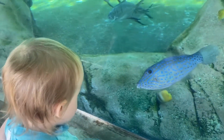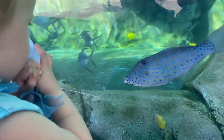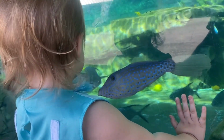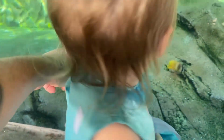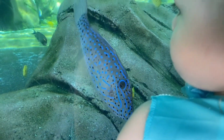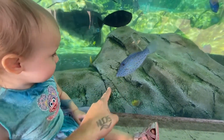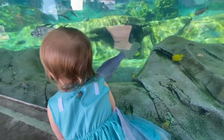The fish just stopped and started staring at her. Oh gosh. It's saying hi. Look at that. It's just staying around this area, just looking at her. Look, that's your friend. It's your friend right there. That is so cute. Baby, look. He loves you. Say hello. Oh my.